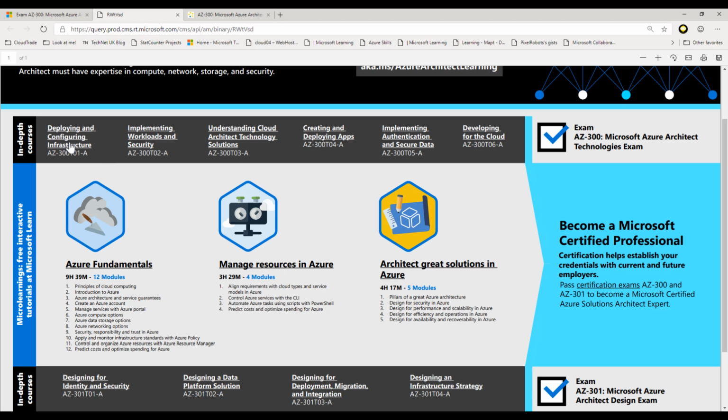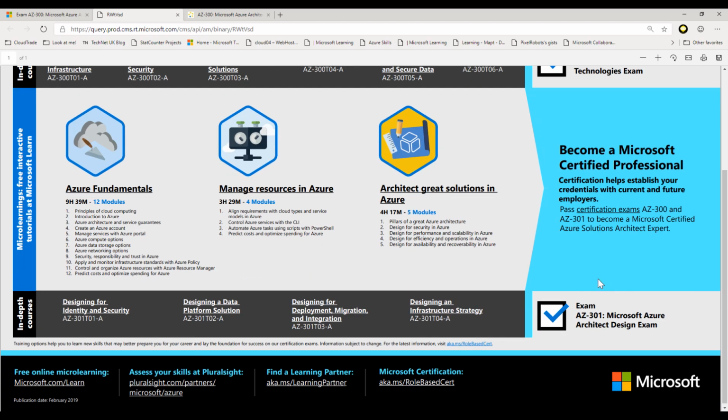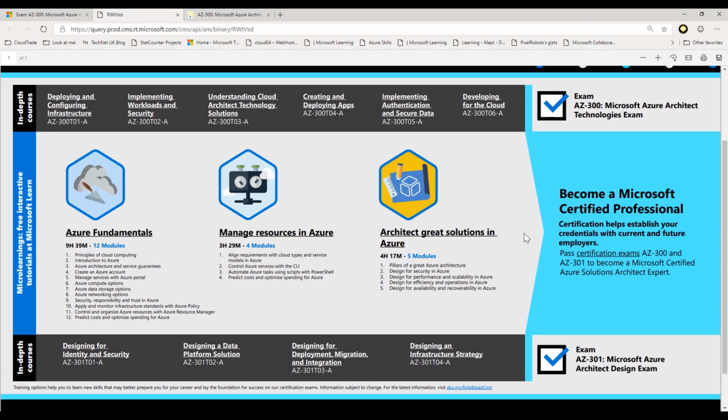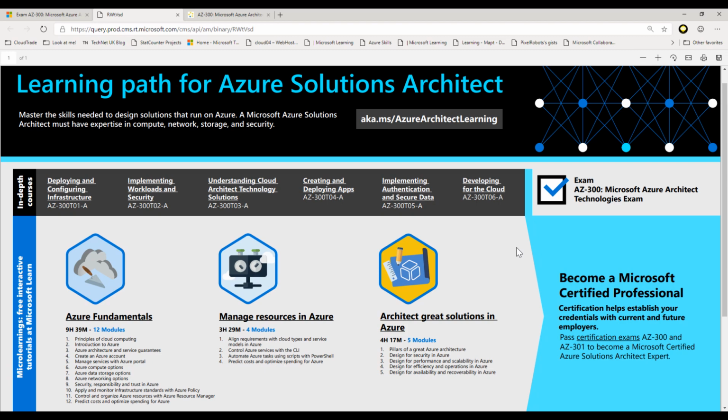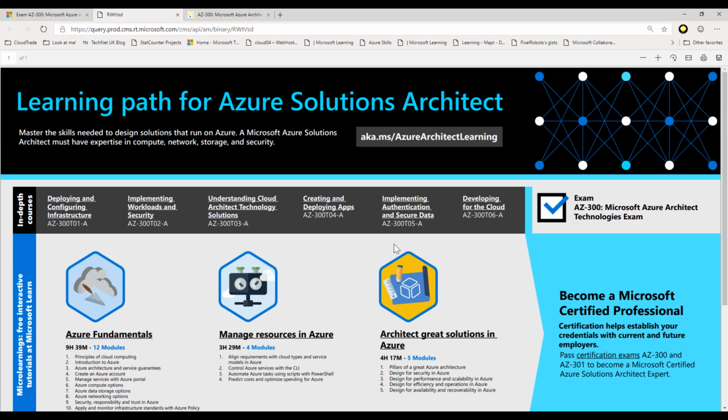It also has the in-depth courses which are instructor-led, at the top and the bottom. The actual bottom is for the 301, so it's for the whole certification. So yeah, that's a good thing. Maybe print it out if you've got a lot of ink in your printer. Put it up on your wall to remind you which ones.